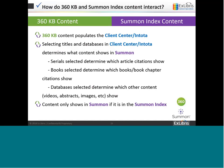Now, how do our KB and Summon products interact with one another? Our 360 product line offers librarians like yourselves tools to manage your electronic resources. The 360 products can stand alone, but when used with Summon, the 360 KB serves as the rights management layer of Summon. A new customer will populate the Client Center or Intota with all of the content that is available to that library.